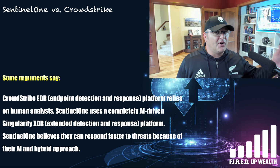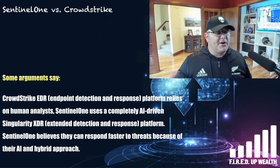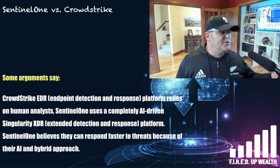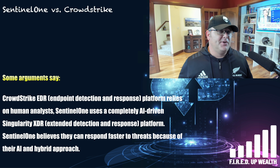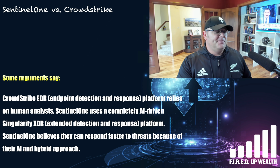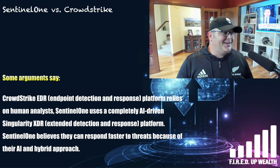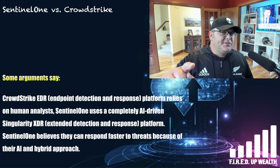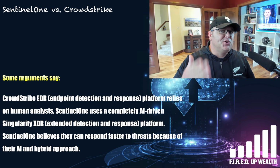Now, you saw this earlier, the argument that I've gotten several times, and it's really the only argument for the people that say SentinelOne is better than CrowdStrike, is that CrowdStrike has an EDR platform that essentially needs human intervention, and that SentinelOne can do it all autonomously through AI. Now, if you actually go to CrowdStrike's website and do a comparison, they're going to tell you that they can do the same thing as SentinelOne already. But the news yesterday is a complete game changer, and it takes this to a whole other level. So stay tuned and wait till you see the news, this partnership integration with CrowdStrike and UiPath.